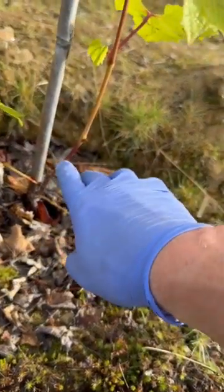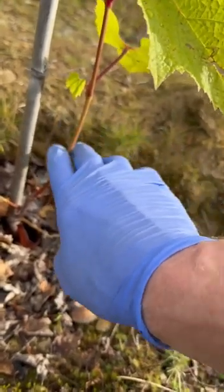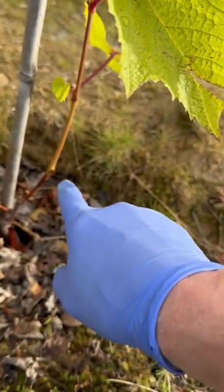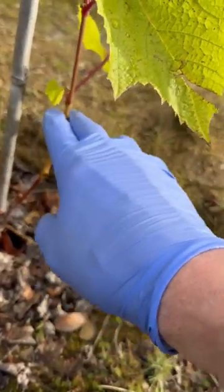And then the other thing you have to consider, inside of all of this, is the channels that carry water and food up and down. Those have their own hardiness level, and they're generally much less hardy than the buds. So the buds will survive much colder temperatures than the channels inside here.